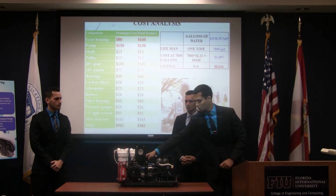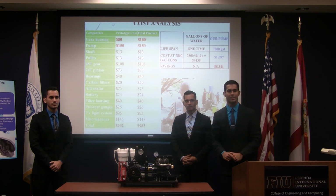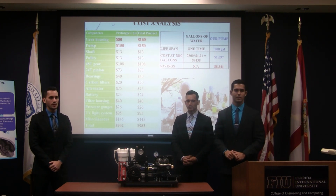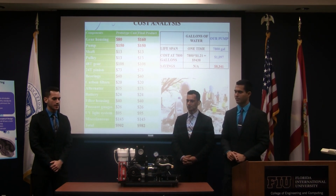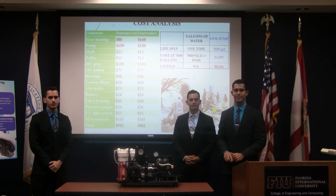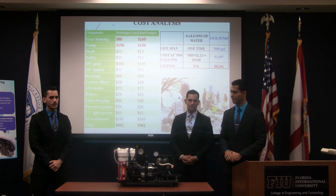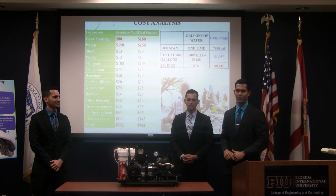These components didn't cost us anything, the alternator and the battery. What's the weight? The weight is around 80 pounds. 80 pounds? Yeah, the battery is a huge part of the weight. So you need at least 2 people to carry it. Yeah, definitely. You could see when we walked into the room.